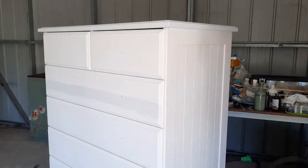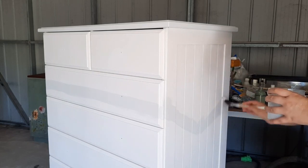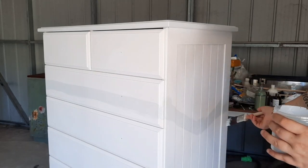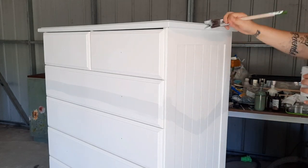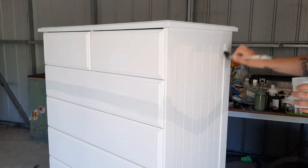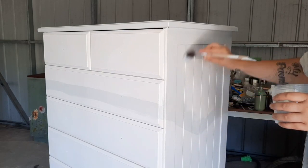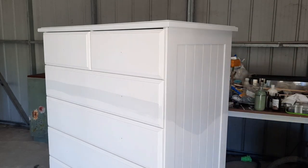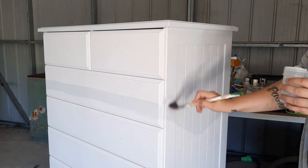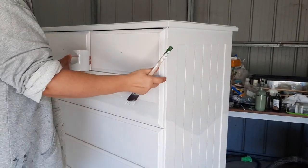So I knew that I wanted the line to be kind of halfway down one of the drawers, and I couldn't work out whether to do a dip down in the middle of the side, or to go straight across, or to go on an angle straight up or straight down. I ended up just cutting straight across and doing a straight line, as you'll see.